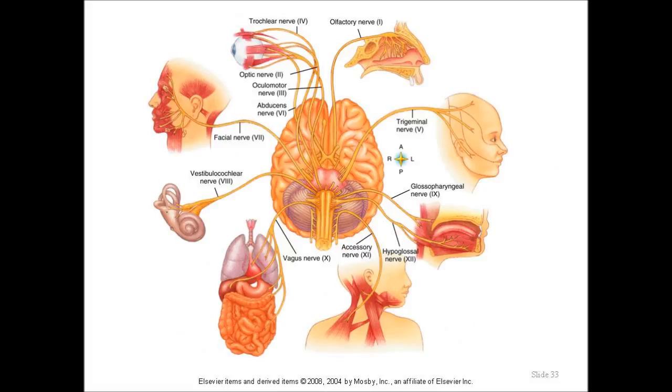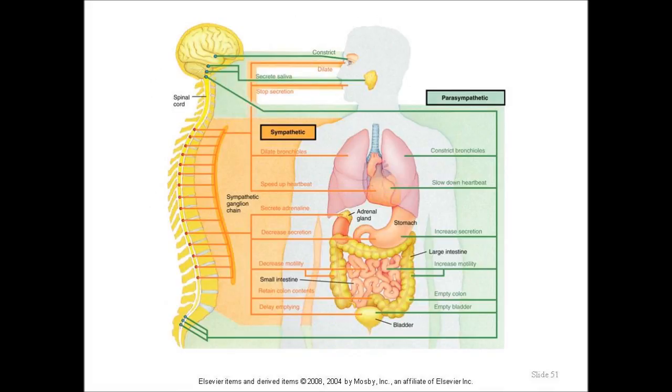Quick recap now on all the cranial nerves. The first one is the olfactory. The second is the optic nerve. The third is the ocular motor nerve. Fourth is the trochlear nerve. Fifth is trigeminal nerve. The sixth is the abducens nerve. The seventh is the facial nerve. The eighth is the vestibulocochlear nerve. The ninth is the glossopharyngeal nerve. The 10th is the vagus nerve. The 11th is the accessory nerve. And the 12th, the hypoglossal nerve.